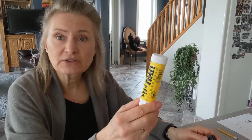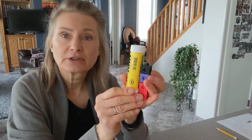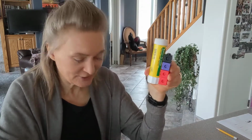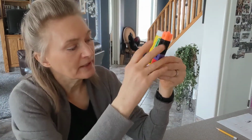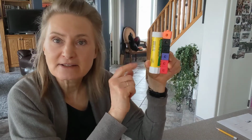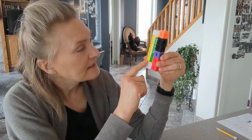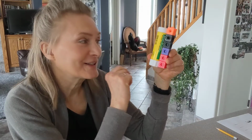I also have a glue stick here that I want to measure. Do I have enough blocks to measure that glue stick? Do I need more? Let's see if one more will be enough. Is it enough? No, it's taller. Let's put one more. Is that enough? Yes. So how many blocks tall is this glue stick?